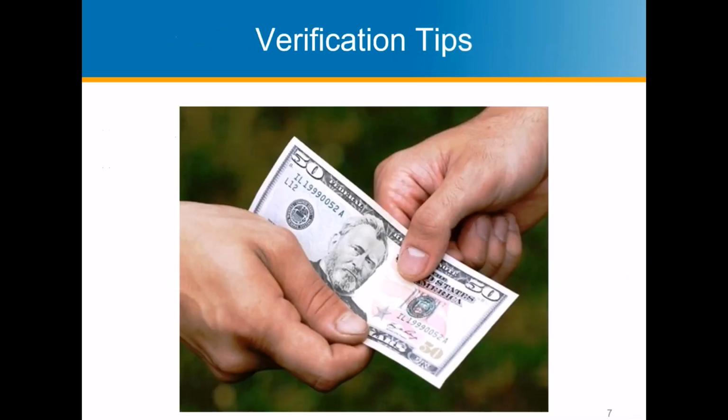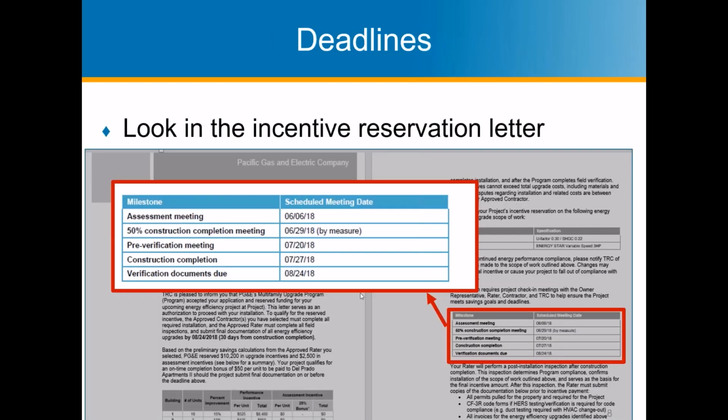One of the things that you should pay attention to are the deadlines for your project. So in the incentive reservation letter, there's a section where we note the verification documents due date. And we come up with this date during the incentive reservation call. We kind of mutually agree on it. And a lot of the projects this year can qualify for an on-time completion bonus, which is an extra $50 per unit if you can turn in your documents, a complete package, by the date on the incentive reservation letter.